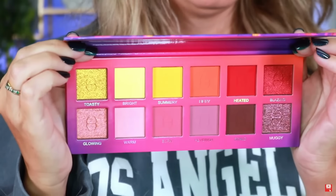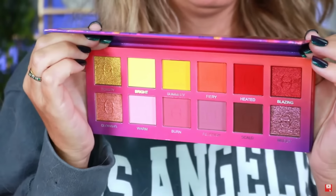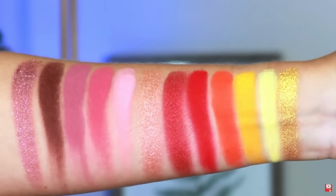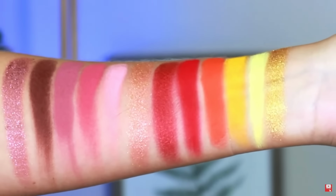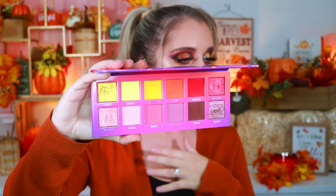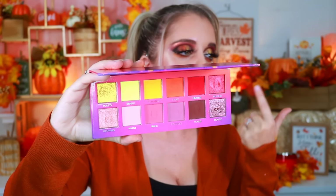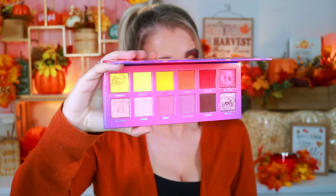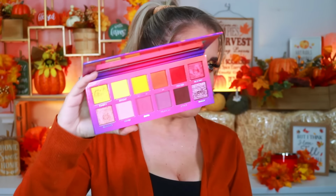Do we see the shades right here? Hello. It's fall, along with some purple in here. Come on. It's stunning. First off, the outside packaging, beautiful color story. And the inside color story is just gorgeous as well. You're going to have the red, orange, yellow, gold, purple, brown. It's supposed to be a summer palette, but y'all, it's a fall palette. She just unintentionally released it early. That's all I'm going to say.